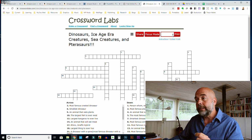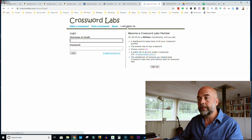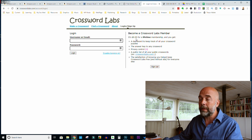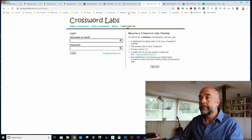Now, what you will need with this is the answer key if you're going to get these crosswords, and that's where you're going to need to pay. For your own crosswords that you create, you don't, but if you want to use other people's crosswords, you do. And to get access to that, you'd need to pay $9.95 for a lifetime membership, which I think is a reasonable investment if you're looking at doing this as your source of income.